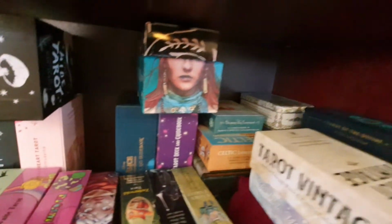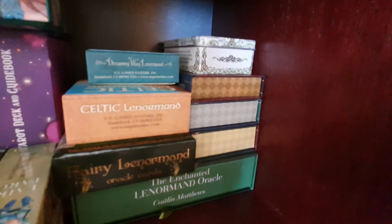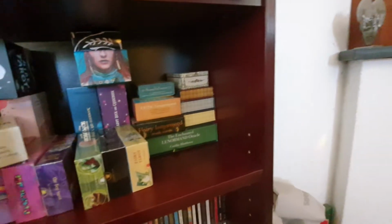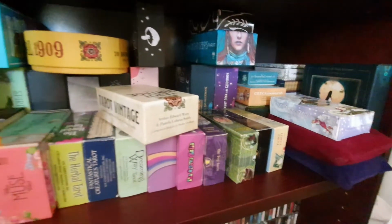Except for that one, these three are actually my Christmas decks. And I can show you also, this corner here are all my Lenormand decks and one Kipper. I don't have that many Lenormand. For me, I do Lenormand very intuitively. I don't necessarily follow the rules, but I believe in doing things a little bit outside the box.